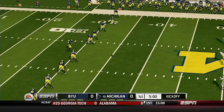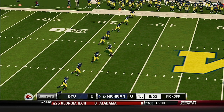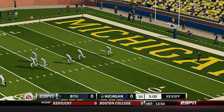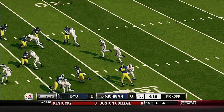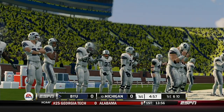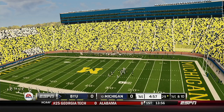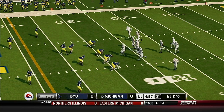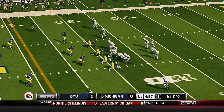Michigan is ready to open this one up as they line up for the opening kick. Brown fields it at the three. Brought down at the 29-yard line. Getting ready to take the field in their final home game in their career. And the final games always have an extra emotional element in them. We'll see if they can channel that emotion and turn it into a victory.